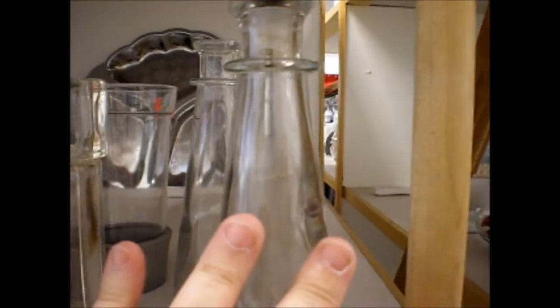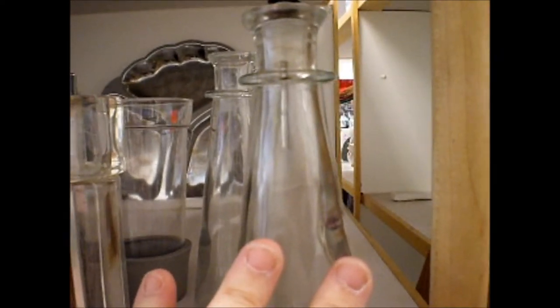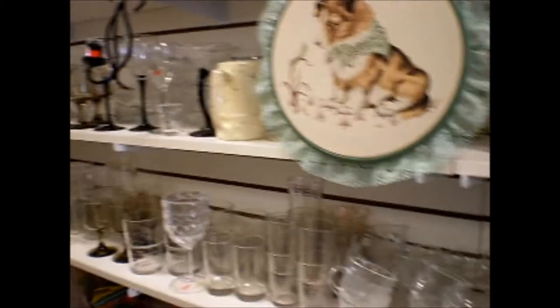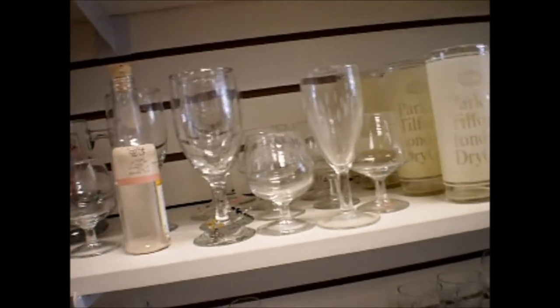Special oils and stuff for baths, for purifying, a ritual bath for yourself, so you can cleanse yourself before a ritual. And you've got all kinds of glasses and goblets and whatever you want to use. Let me see if I can find something suitable here. There we go. Okay.